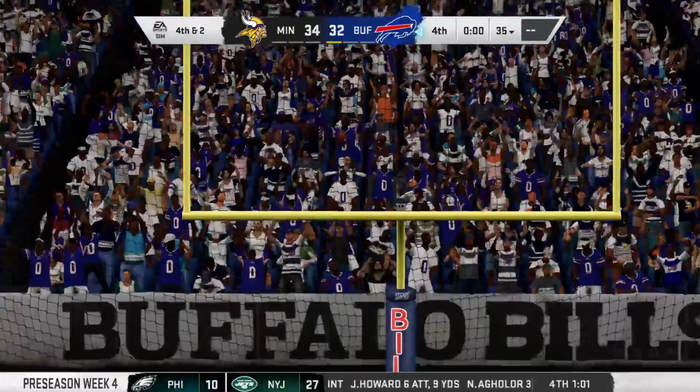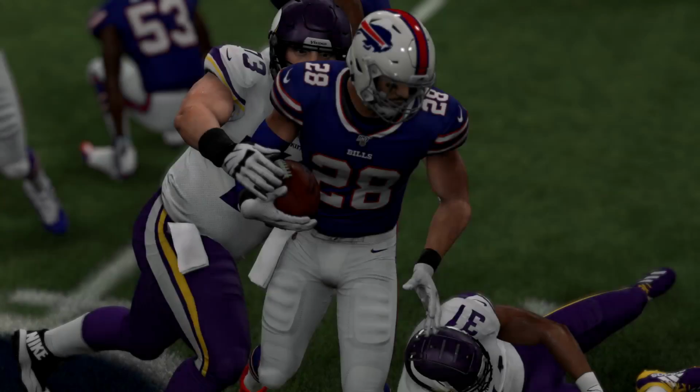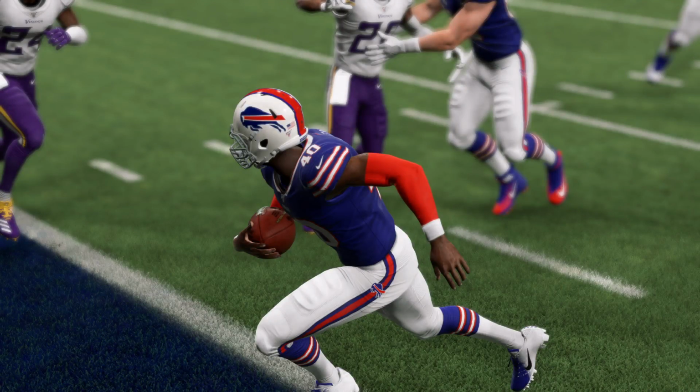And this one is good. Stephen Hauschka delivering in the clutch. And the Bills are going to get out of here winners. So it's a victory here for the Buffalo Bills.